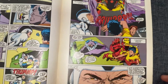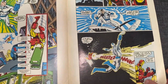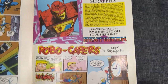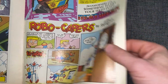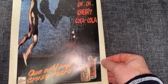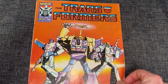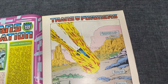The B story is Iron Man 2020, because again, remember, this is a Marvel UK comic, so it's got some Marvel characters in it. We've got the advert for next week's issue there, and we've got another little Robo Capers comic strip there. And then for some strange reason, we've got a Cherry Cola advert of a shadow knocking out a boxer. Very strange. Anyway, as promised, if you want to read the comic for yourselves right now, here's your opportunity. I'm going to be nice and quiet, so enjoy.